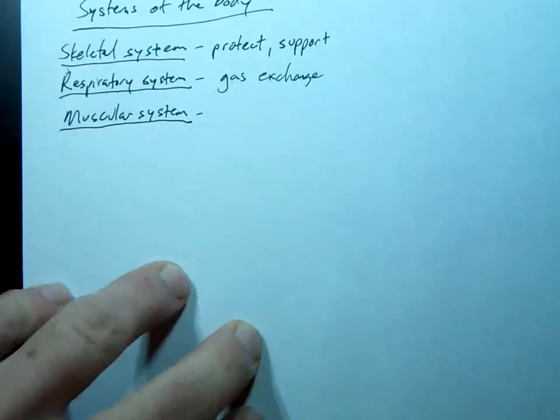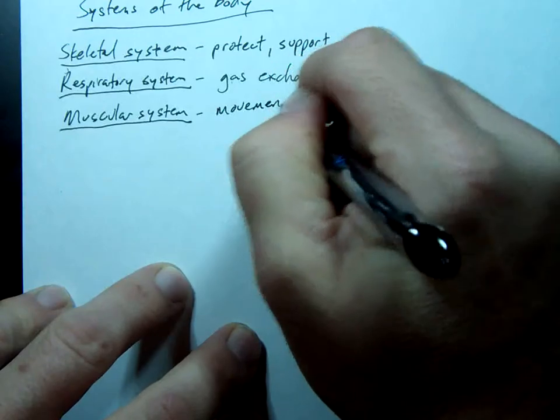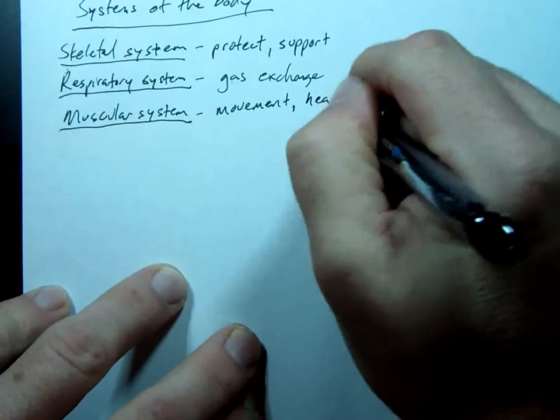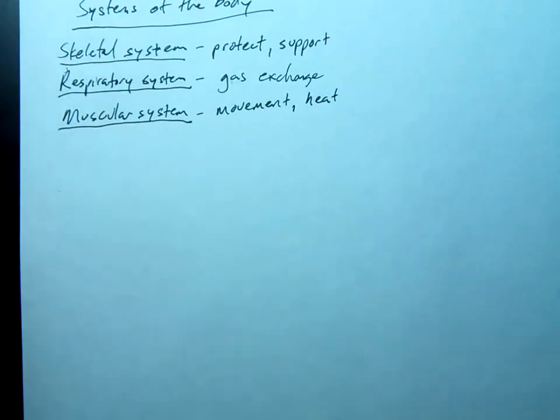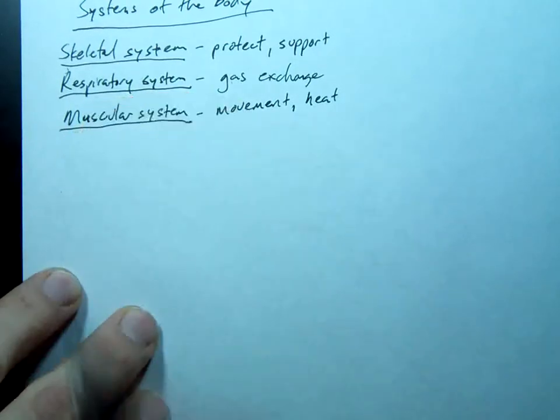You think you could just do that with one word. What would it be? Movement. But I'm going to have to throw another one that's just as important that you may or may not know. Movement and heat. Most of the heat that's generated in your body to keep you at toasty 98.6 is generated from the chemical reactions that are happening in your muscles. That's where most of your heat comes from, which is why if it's really, really cold, your body wants to ramp that up, and your muscles do what? Shiver. Shiver. What's next?